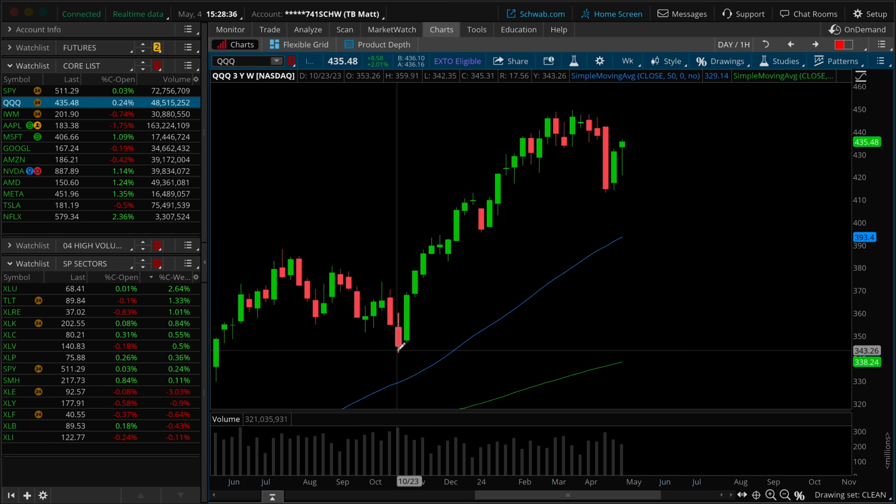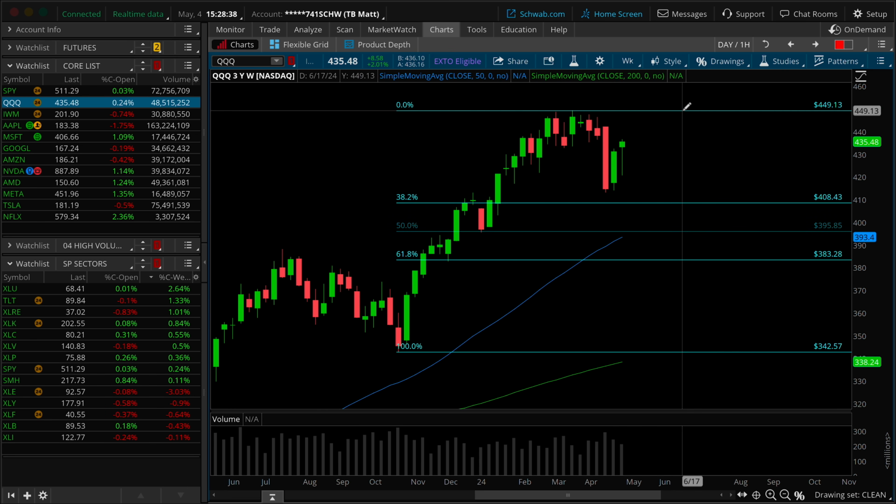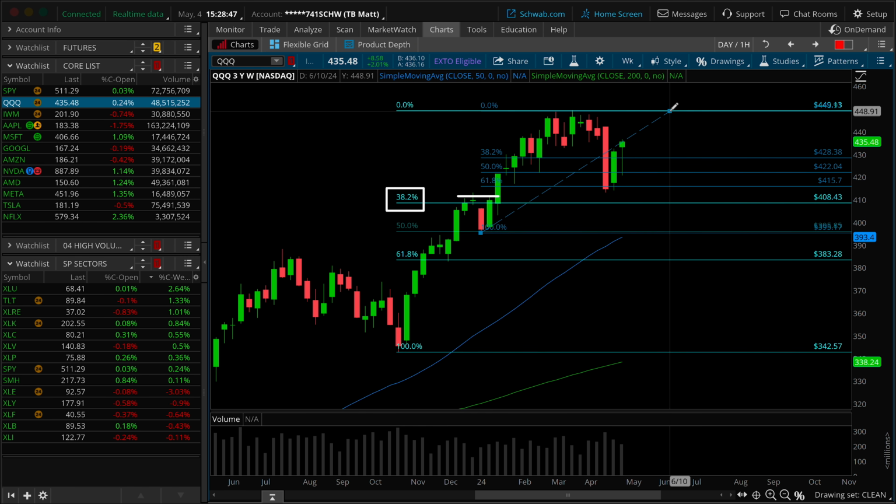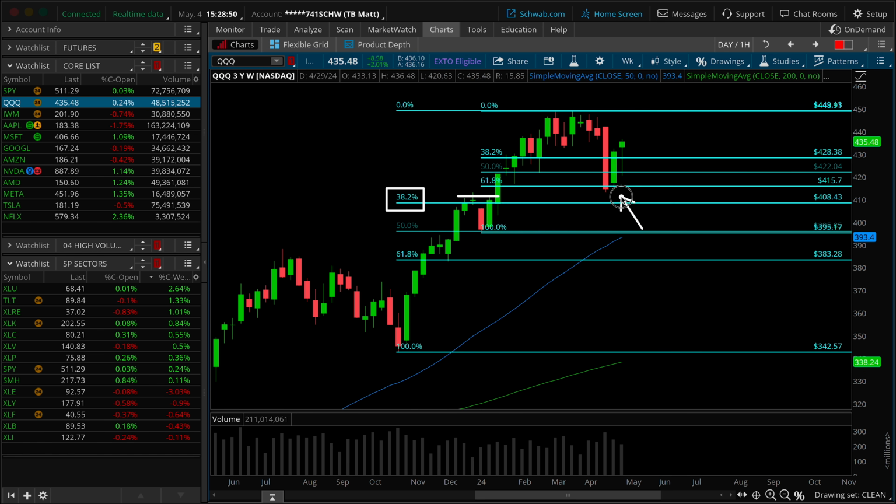If we come out with some Fibonaccis from the low over here to the all-time high, all of this is taking place over the 38.2, over the top of this balance range here. Even if you come in from the January pullback to the all-time high, we did respect the 61.8 Fibonacci, which is always a line in the sand, correct?